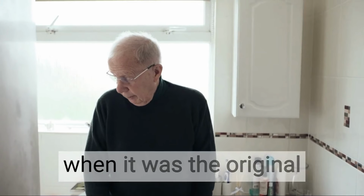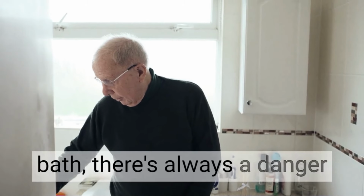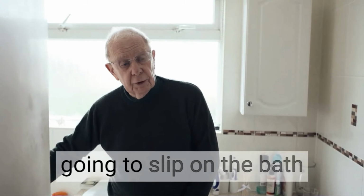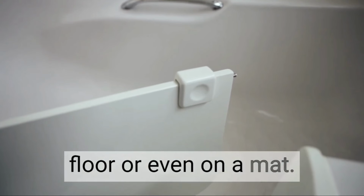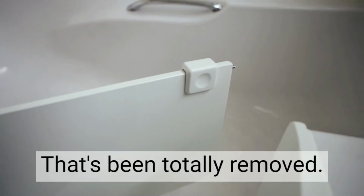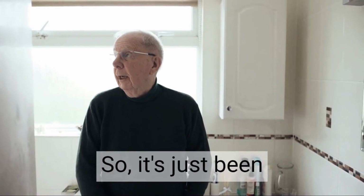I feel so much safer, truly, than when it was the original bath. There's always a danger when you stretch that you're going to slip on the bath floor or even on a mat. That's been totally removed. So that's just been a very good buy.